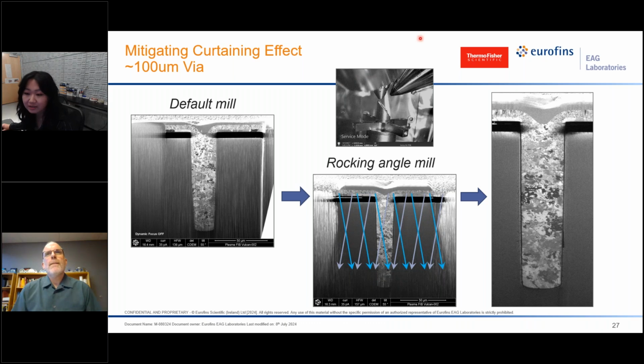So one technique that is included within our Thermo Fisher PFIB is a rocking angle mill. With a conventional FIB cross-section, in this default mill picture, our beam is coming straight down from the top, perpendicular to the sample surface. And you can see there are some vertical striations that appear. Curtaining can occur for many reasons. One of the most common ones is having different material hardnesses, so a harder material in a soft matrix or vice versa. And other things, even like grain orientation, can also cause curtaining and this type of streaking to happen, which can make it difficult to see sharp interfaces in your cross-section.